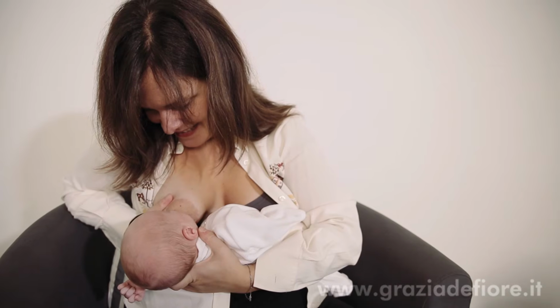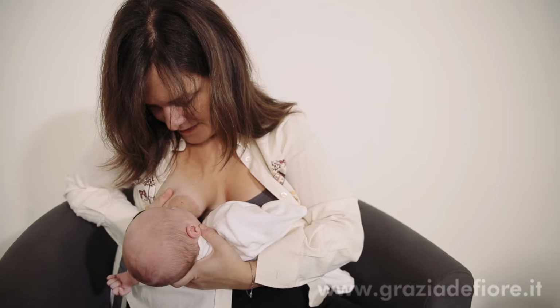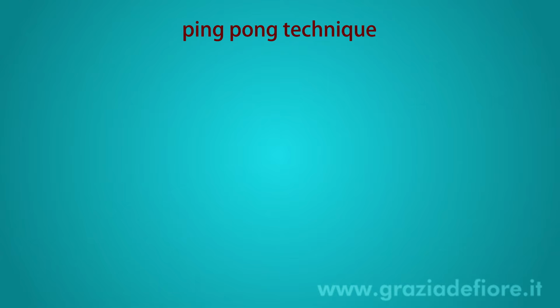This will help you nurse more efficiently. The technique will help you boost milk production during your current feed and prepare your breast to produce more milk at later feeds. What is this ping-pong technique?